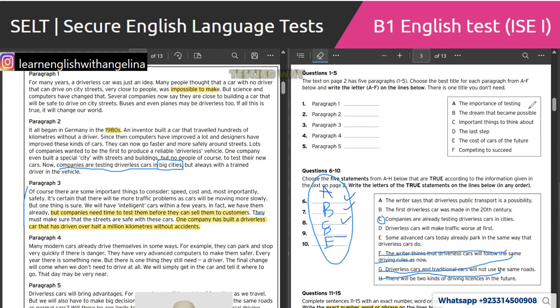Look, the importance of testing. Why it is important, right? So I think the answer is paragraph number 3. A. Yeah. Okay. Besides this, the dream that became possible. Okay, this is pretty easy. The dream that became possible. Paragraph number 1, ma'am. Paragraph 1, something that was impossible became possible.